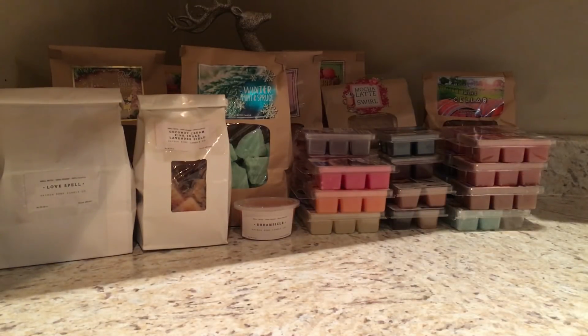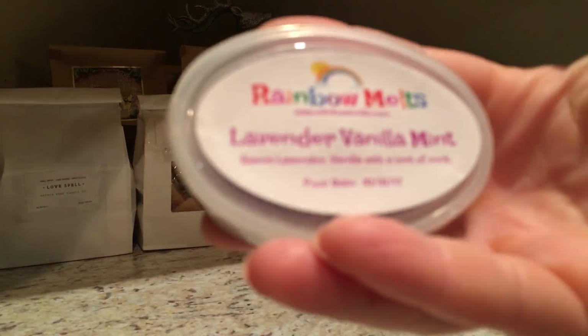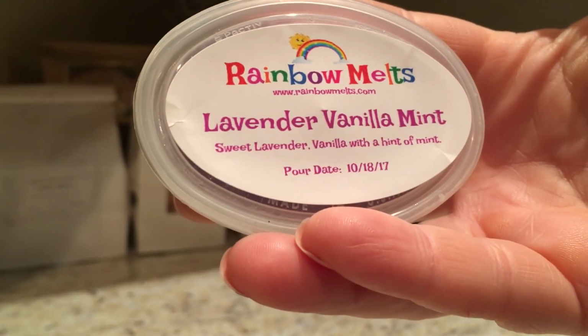All right, rainbow melts. We're doing rainbow melts. All right, so you're gonna see a theme. The first 4 in the scent shots are gonna be from the lavender, or the Sleepy Time sampler. So I split these in half and they throw like a crazy beast into my house. So lavender, vanilla, mint, just as it states there.